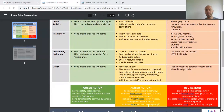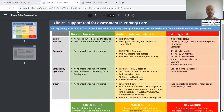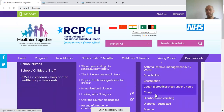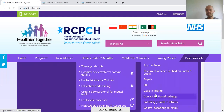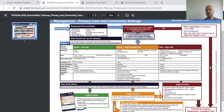These should be discussed. And what we'll do now is we'll just have a quick look at the different pathways that this extends to. So again, back into where we were, you'll see here that there are also pathways for bronchiolitis, for Croup, and rather I should say up the top, acute asthma and wheeze. So bronchiolitis is available here. This is the bronchiolitis one.